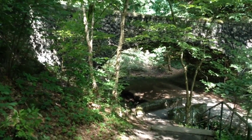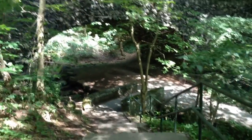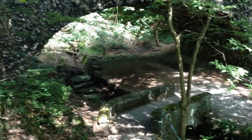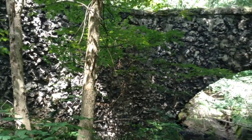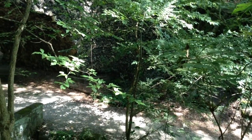Okay, here's the underside of the bridge coming up. And I just want to mention that, boy, when you walk into the woods, it gets cool very quickly. It's very refreshing. So this might be a good place to go on a hot Saturday when you're looking for something to do. And I just want to point out the amazing structure that this is, all put together with stones, I should say.